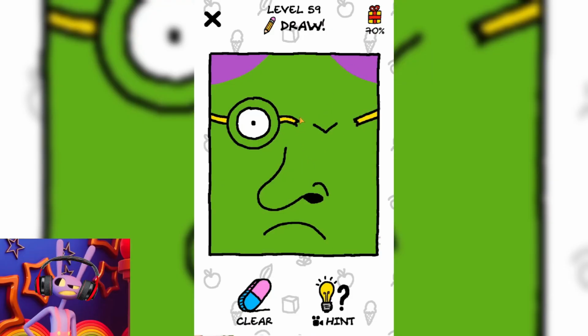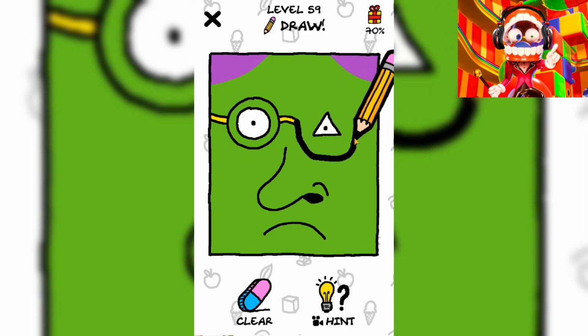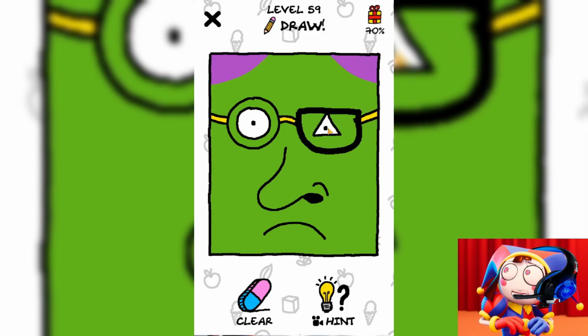This guy lost some of his glasses somewhere. Let's restore them. I think you can draw a round lens here. This guy's not happy with what we did. Maybe we didn't draw an even enough circle? Okay, let's try to redraw it. This time he doesn't like what we did either. Maybe he wants a different lens? Oh my god, what more does this guy need?